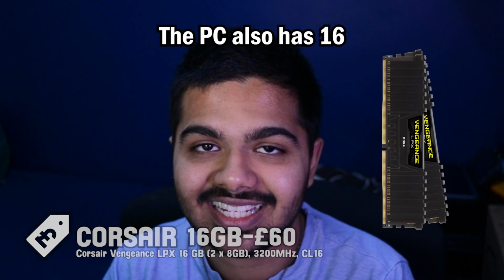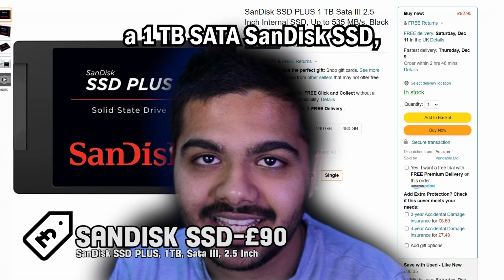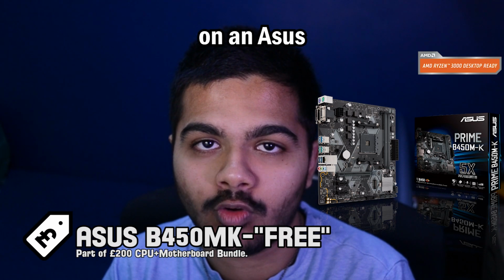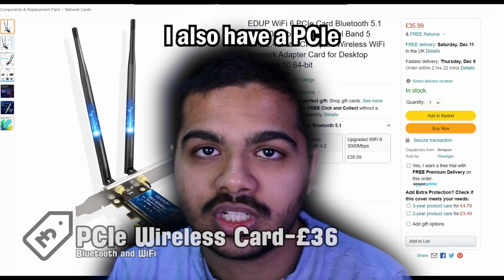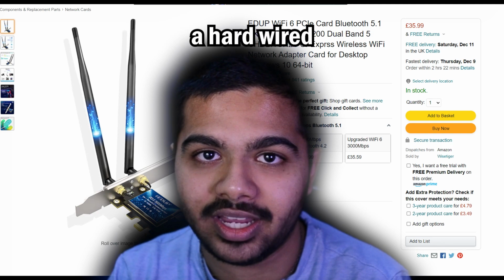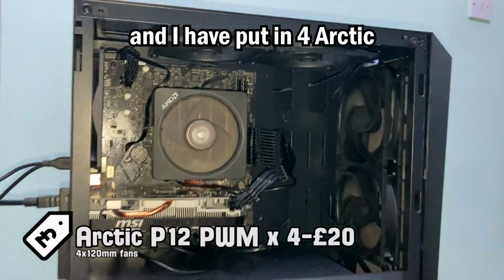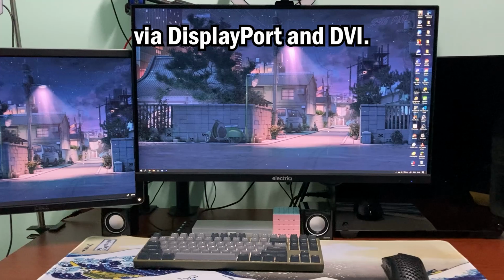The PC also has 16GB of Corsair Vengeance RAM at 3200MHz, a 1TB SATA SanDisk SSD, and then 4TB of hard drive storage for mass storage and basically all my video work, and this is all put together on an Asus B450MK motherboard. The PC is powered by a 500W 80 plus bronze power supply. I also have a PCIe wireless card for Wi-Fi and Bluetooth, even though most of the time I am using a hardwired Ethernet connection. Since the last time, I have changed the look of my PC. For the case, I now use the Cougar MG120G, and I have put in 4 Arctic P12 fans, all in black.